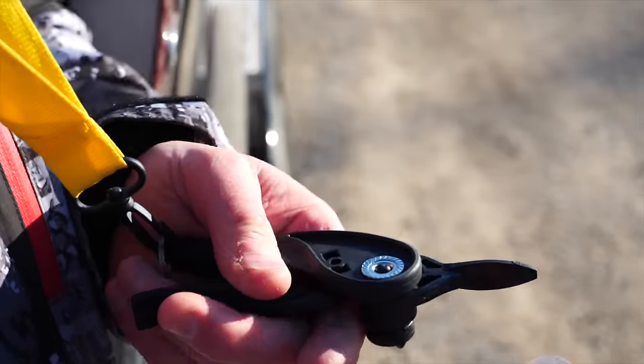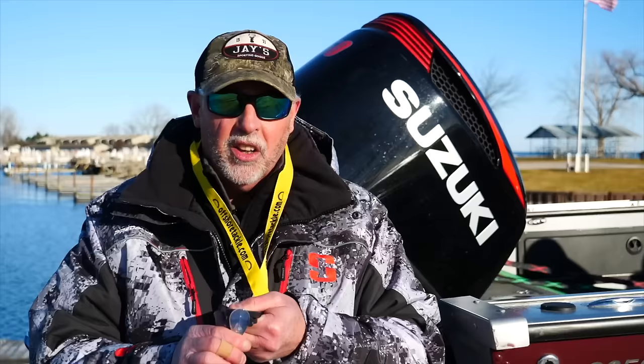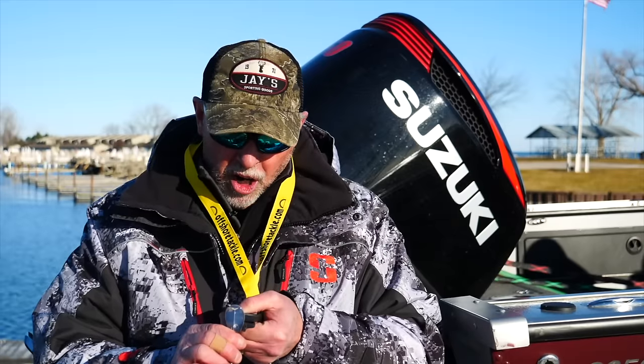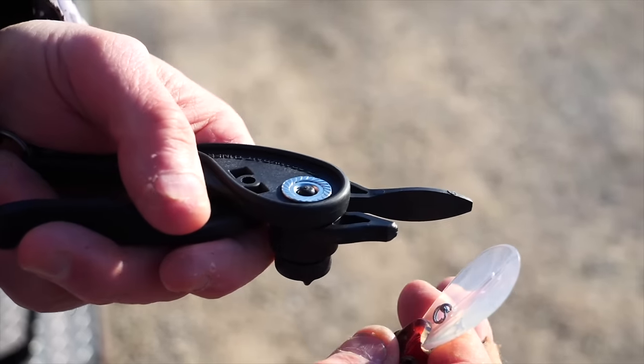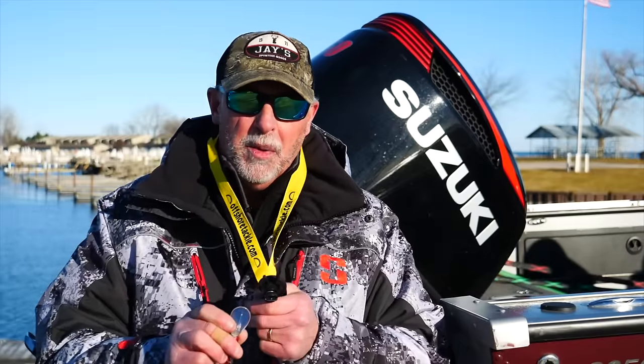What I like to do is take the long jaw and put it right up against the lip of the crankbait, put the short jaw on the pull point, and now I'm gonna squeeze. You hear that click? What happens is the slip jaw allowed me to make a very small adjustment to the pull point.